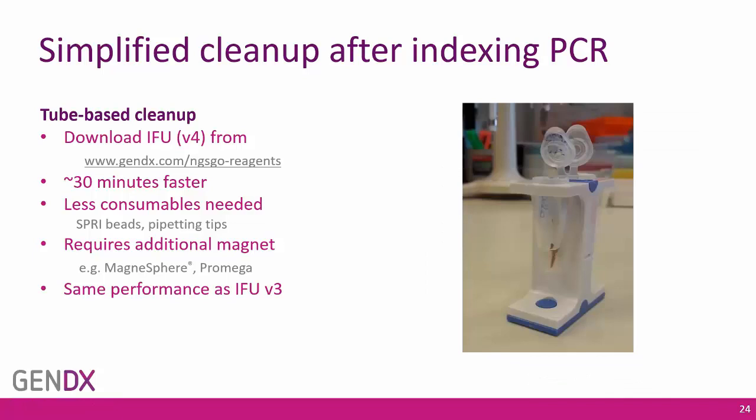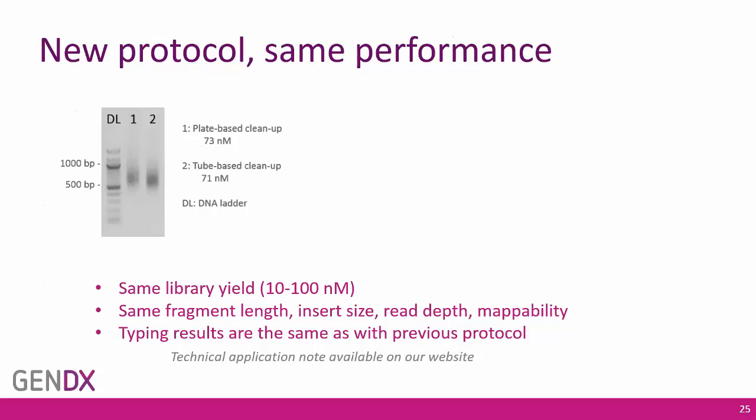And of course, we have ensured that this new protocol has the same performance as the previous protocol. What we have aimed for is that the library yield is the same. Here you see an example of two libraries, one generated with the plate-based cleanup and the second one with the tube-based cleanup, so the new protocol. With both methods we get more or less the same library yield. Also looking at the DNA fragments, fragment size is virtually indistinguishable. Fragments range from 500 to 1,000 base pairs.